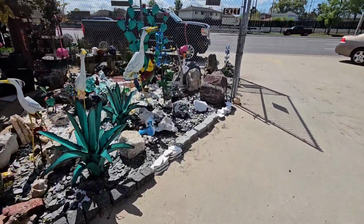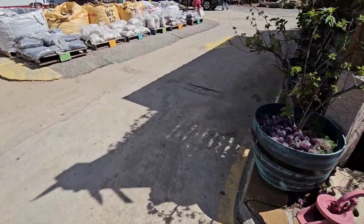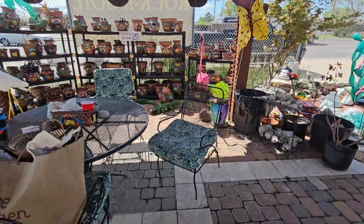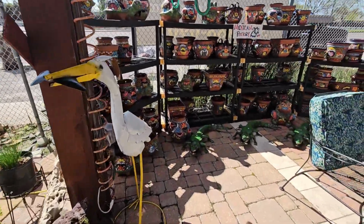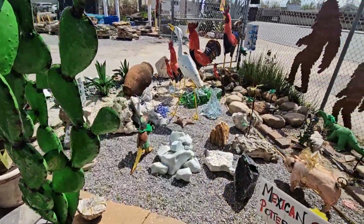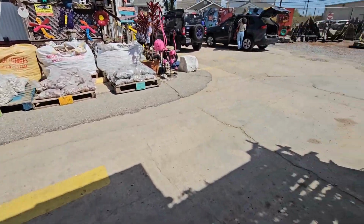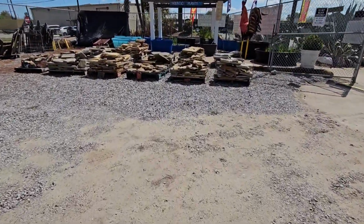Got a bunch of garden display here, all handmade by the locals. They got a nice patio here. Mexican pottery. Some crystal rock over there too, really nice. They've got some laying stone over here.